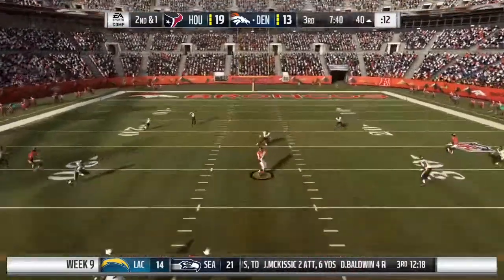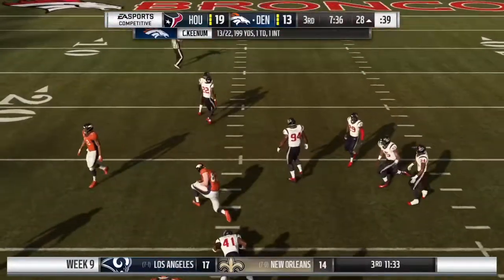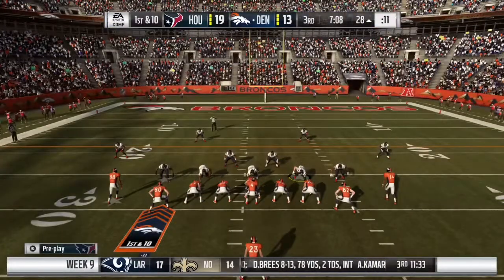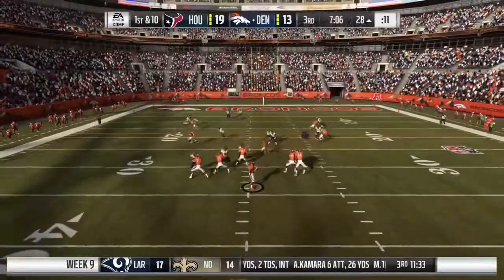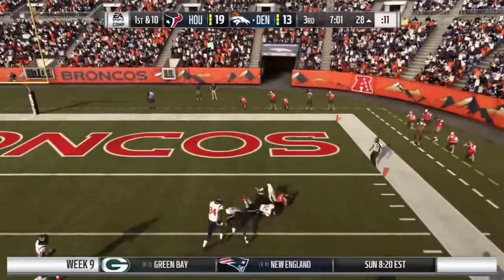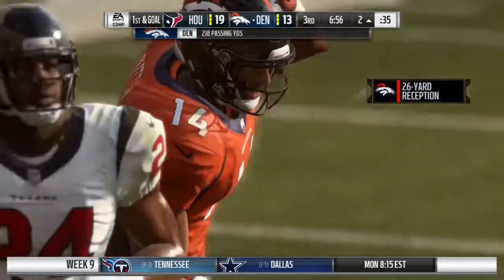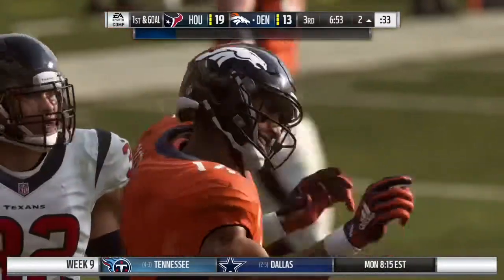Now Keenum throwing on second. Firing quickly here, and that's complete. And he's going to get the... Keenum now on first down. That is caught at the 7. And they are able to stop him, but he does take it all the way to the 2. A good pickup there, 26 yards.